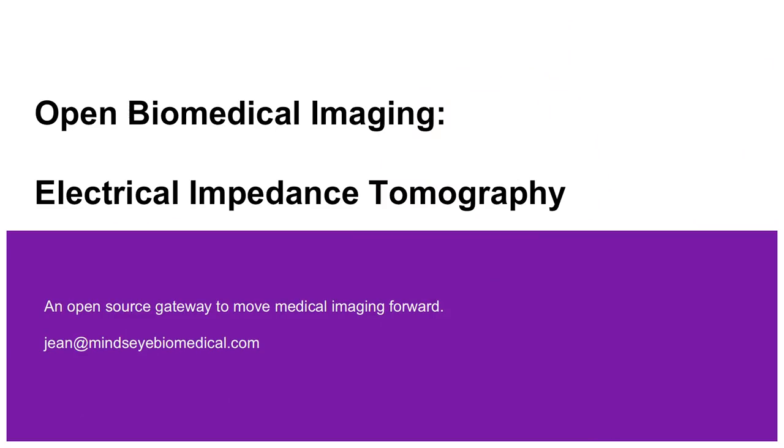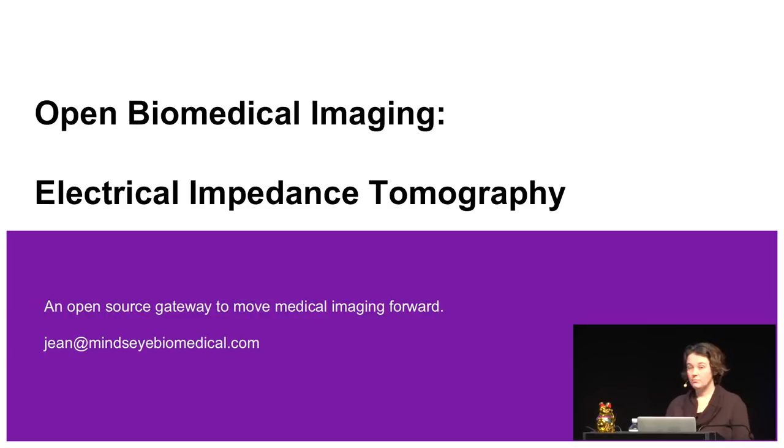Hello, everyone. Today I will be talking about an open source route for biomedical imaging using a technique that's in R&D called electrical impedance tomography. Not many people have heard of it, which is why it seems like it's important to mention.